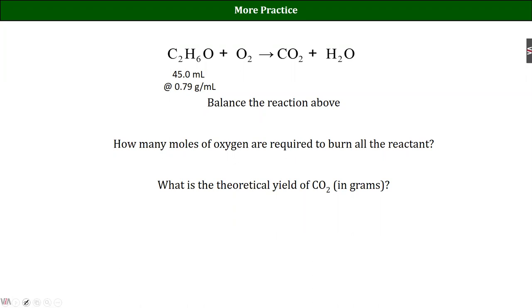So 45.0 milliliters. We have a density, and remember, density lets us convert from volumes into masses, right? So it's grams per milliliter. So for every 1 milliliter is 0.79 grams. And then if you wanted, you can take that and use the molecular weight, do it all in one step. Molecular weight is going to be 24 plus 6 is 30 plus another 16, so 46-ish. 46.08.